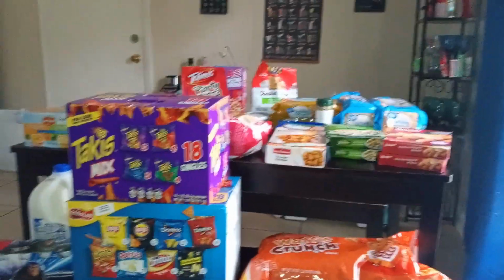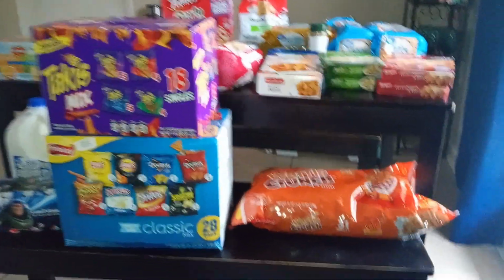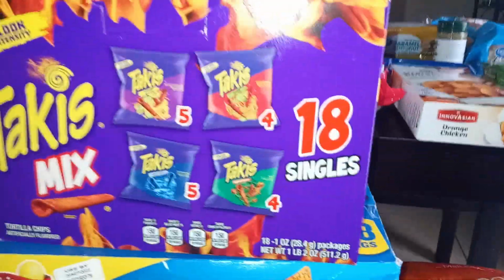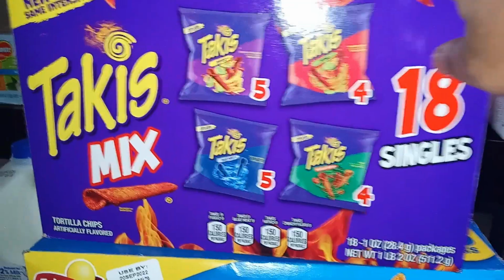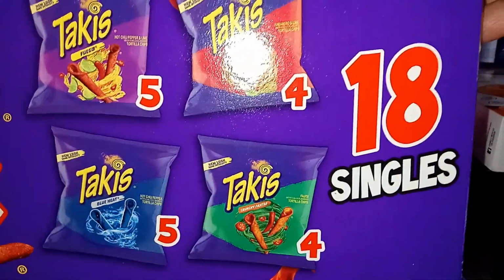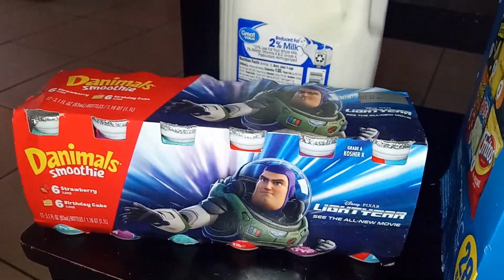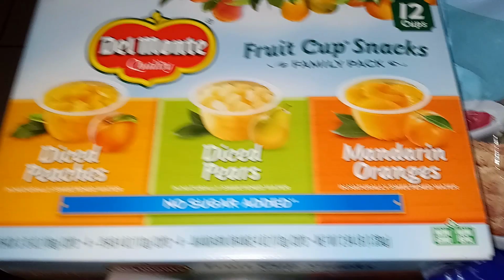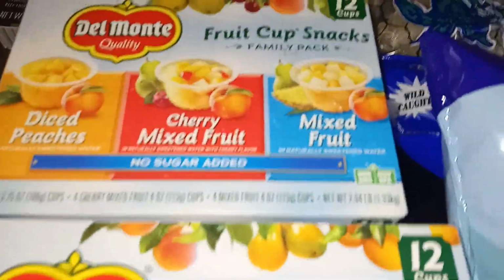Happy Friday, y'all. I have a Walmart delivery order real quick. I got some Waffle Crunch cereal. I got the kids some, well, Kieran, like these Takis. I got her the variety pack. That's what all in there. I got some regular chips as well. Picked up some of the Danimals smoothies. Some more milk. Got some more fruit cups. This kind. And I got this one as well.